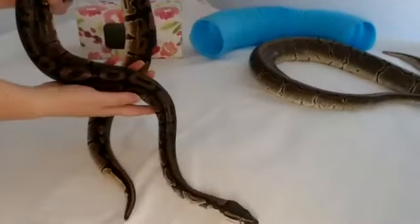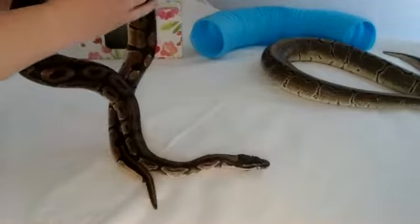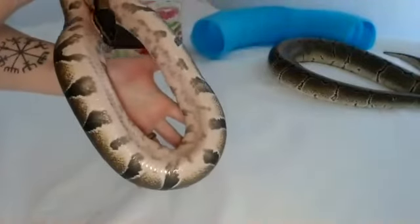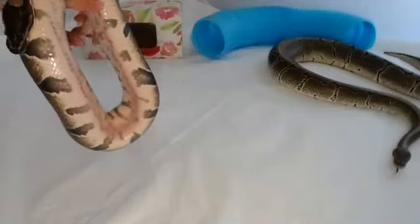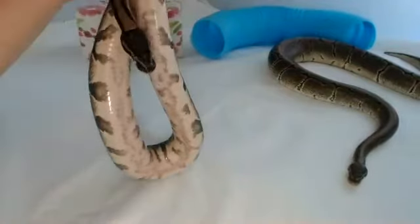Now, again, he is a little darker right now because he's getting ready to shed. But as you can see, he has those nice markings and patterns. His tummy is a little different because he has a little bit more speckles on him. Normal ball pythons tend to just be white here instead of the speckles. They're ticklish on their tummies too.